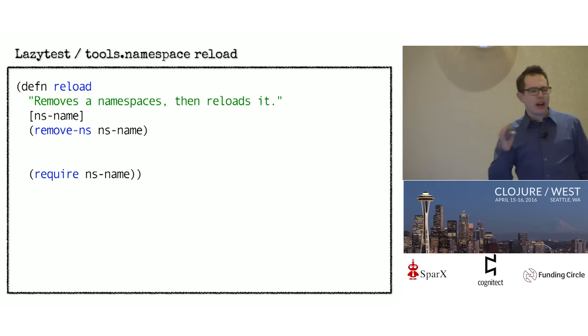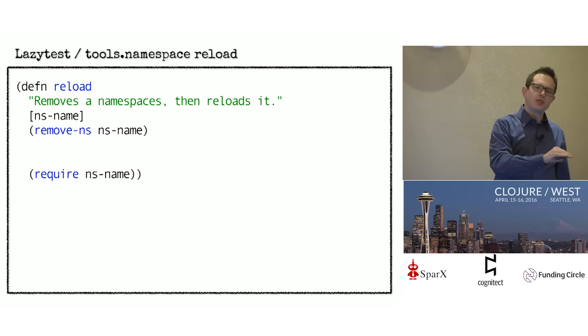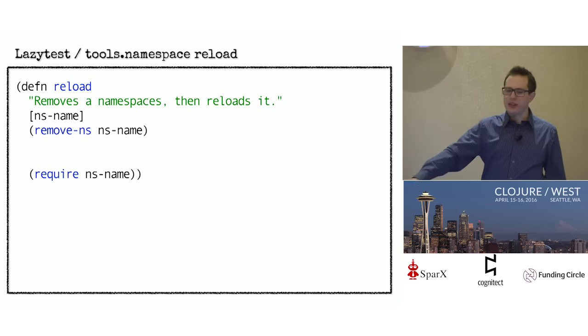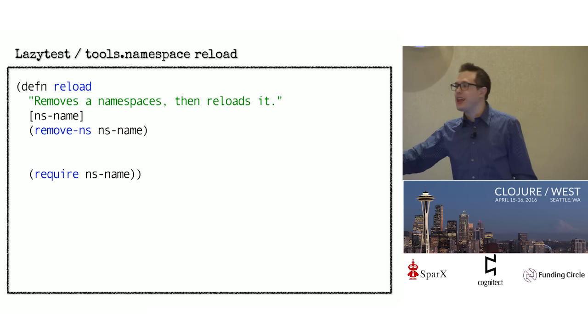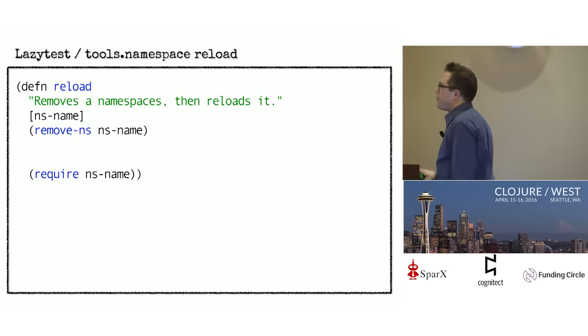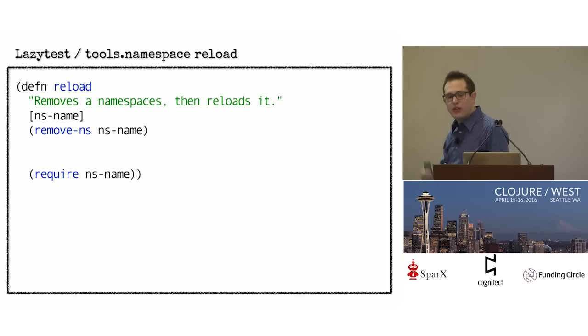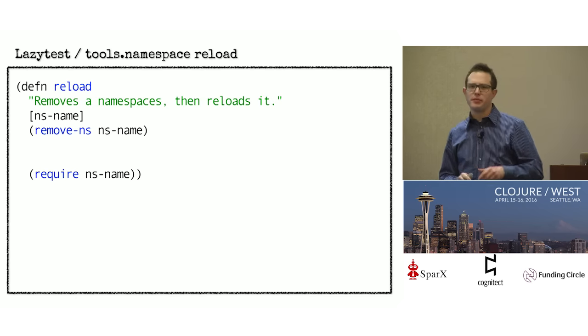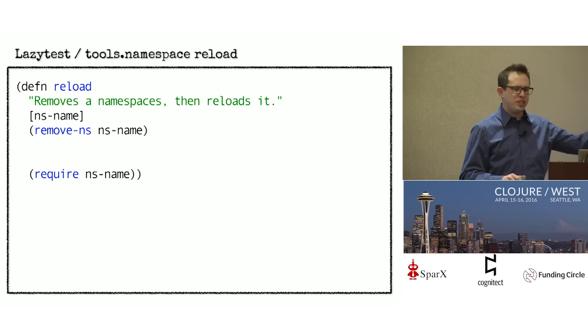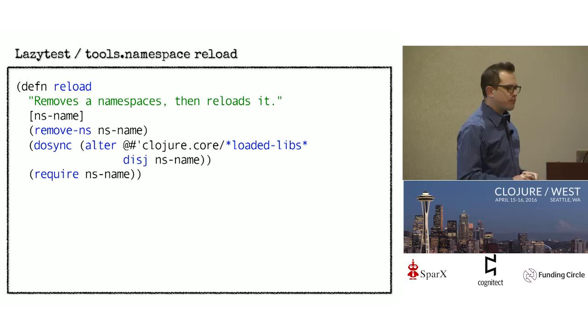And I discovered, you know what, I can actually force a namespace to be cleared out. I can call remove-ns to delete a namespace and all of the definitions, all the vars that it contains, and then reload it again. So this allows me to avoid some of those problems with old definitions hanging around.